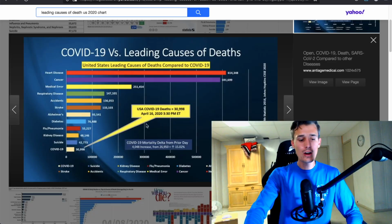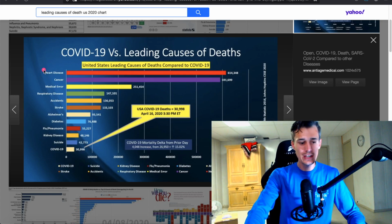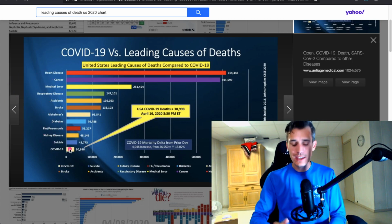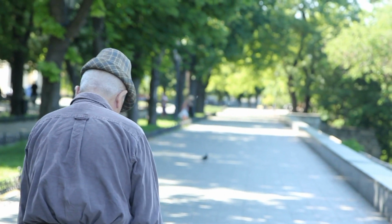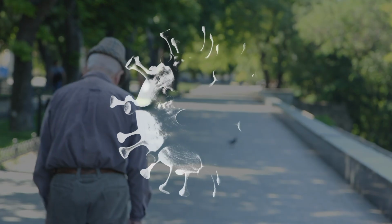Heart disease is the biggest cause of death in the US, and it's not even close. It is above cancer, medical error, respiratory disease, accidents, strokes, Alzheimer's, diabetes. It is a killer. And the Rona's a killer. So imagine you're an elderly person, you have heart disease, and then you get the Rona. It is not a good situation.